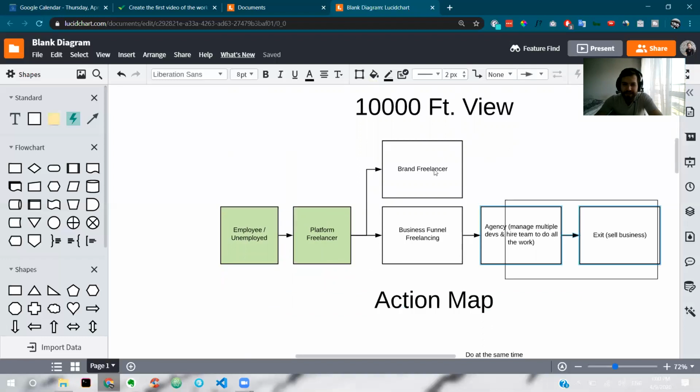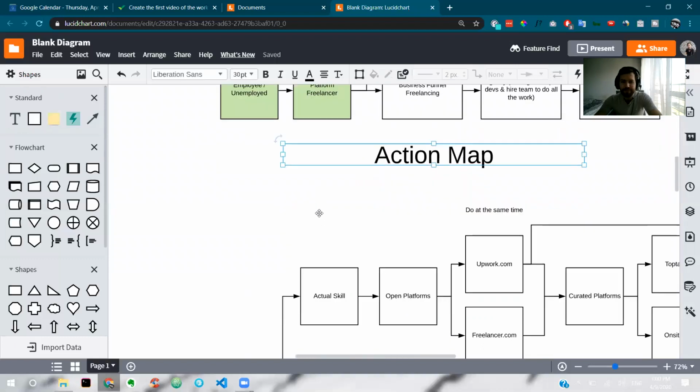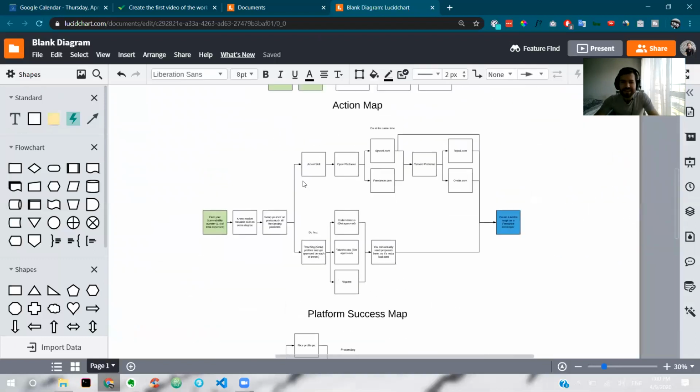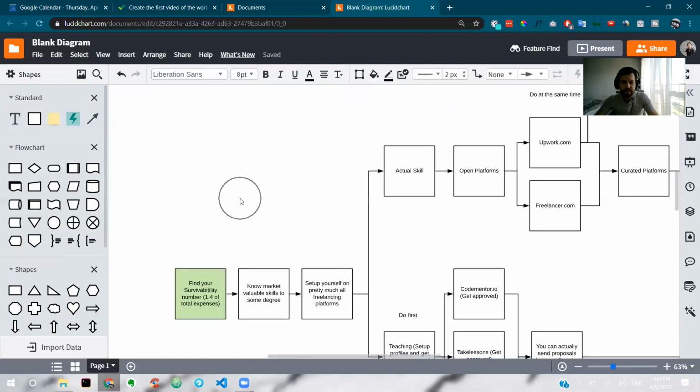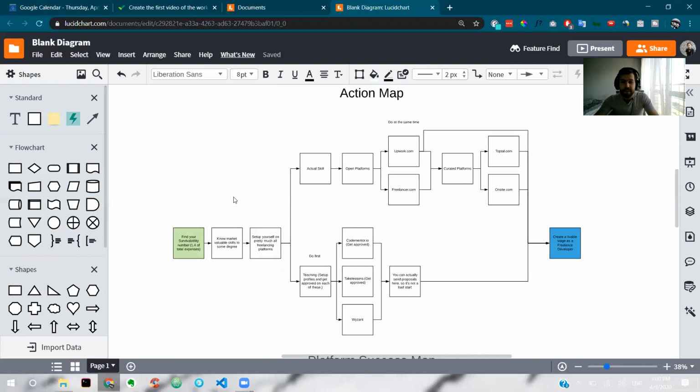We're going to cover everything else on Saturday. So let's talk about platform freelancing. Here is the process of actually succeeding there. So with online freelancing, you're going to want to know a couple things right before you actually begin. And by a couple things, I actually mean one. I don't know why I said a couple.